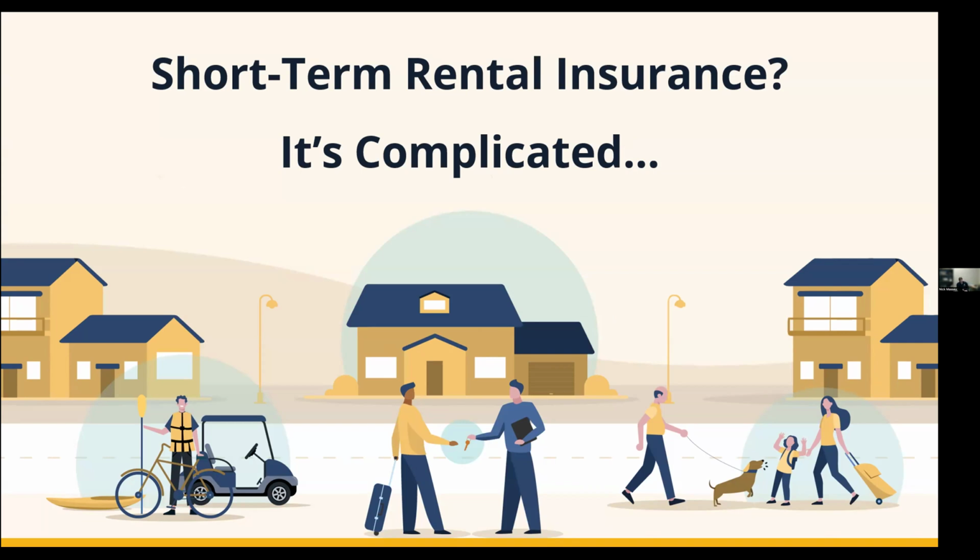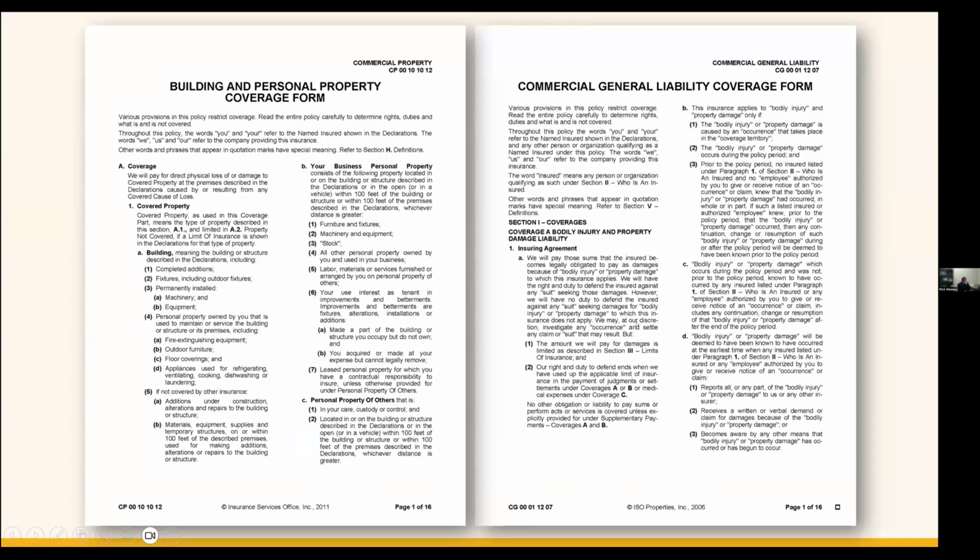Short-term rental insurance. It is complicated, but like I said, we're going to come through and we're going to make it as least complicated as possible. So this is an insurance form, and it's a lot of jargon. It's a lot of stuff that's very confusing the first time you read it. A well-structured insurance policy is anywhere from 60 to 120 pages long. So it's probably the worst book you'll ever read.